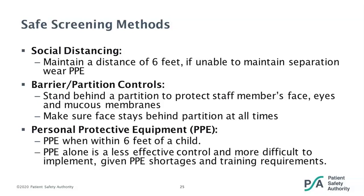Another safe screening method is a barrier or partition. The staff member stands behind this barrier, and you want to protect what we call the T-zone, which is your eyes, your nose, and your mouth, which is lined with mucous membranes. This staff member takes the child's temp by reaching around this barrier and inspects the child for signs or symptoms, but always keeps their face behind the partition at all times.